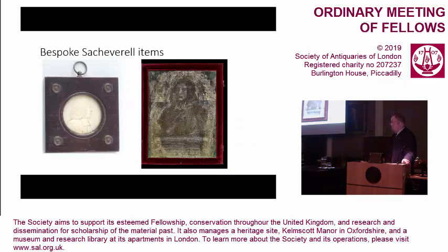On the left-hand side, an ivory portrait of Sacheverell, only discovered in 2002. On the right, I'm sorry it's such a poor image, a portrait of Sacheverell in silver on a wooden background, rather like a portrait that was given, silver on wood, to Sacheverell's defence counsel at his trial, Sir Simon Harcourt. These were clearly very expensive elite objects produced individually for particular supporters.